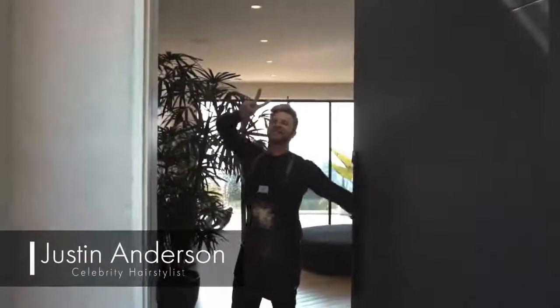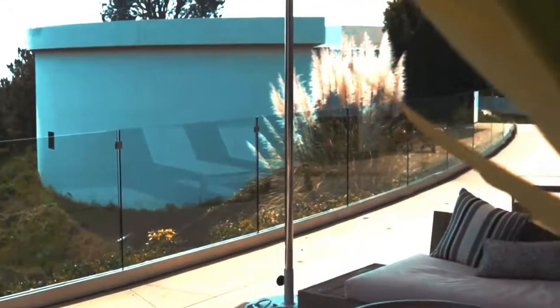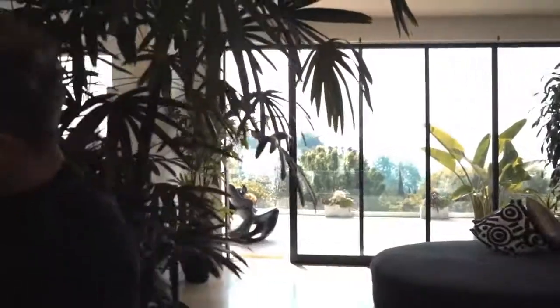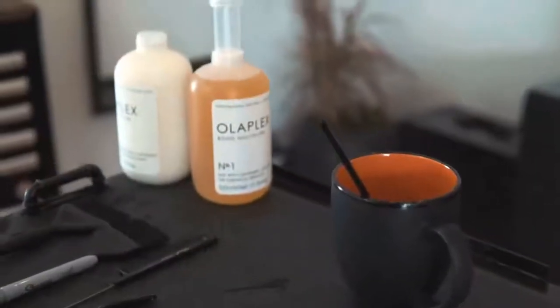Hey Olaplex, we're at the DP Hue House. Come on inside. So this is my work chair over here where I take clients, do some hair. This is where all the magic happens, of course.